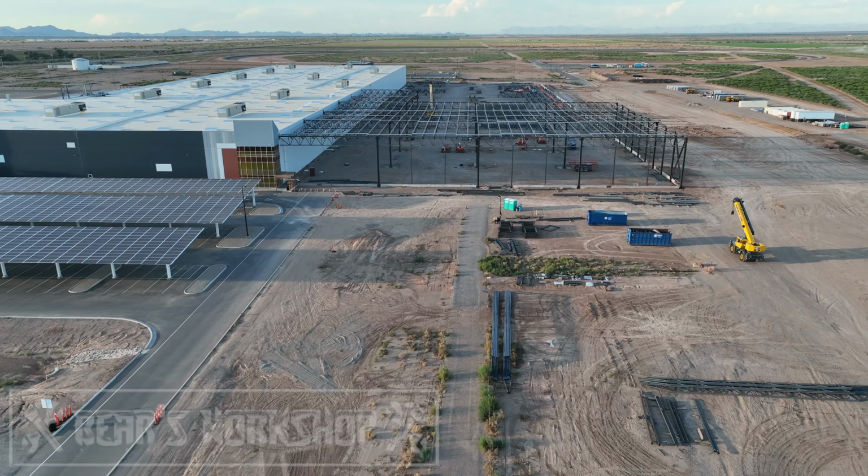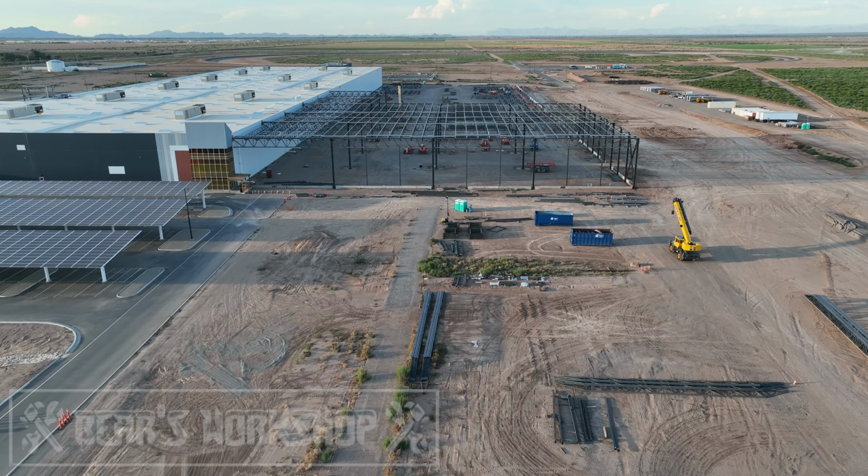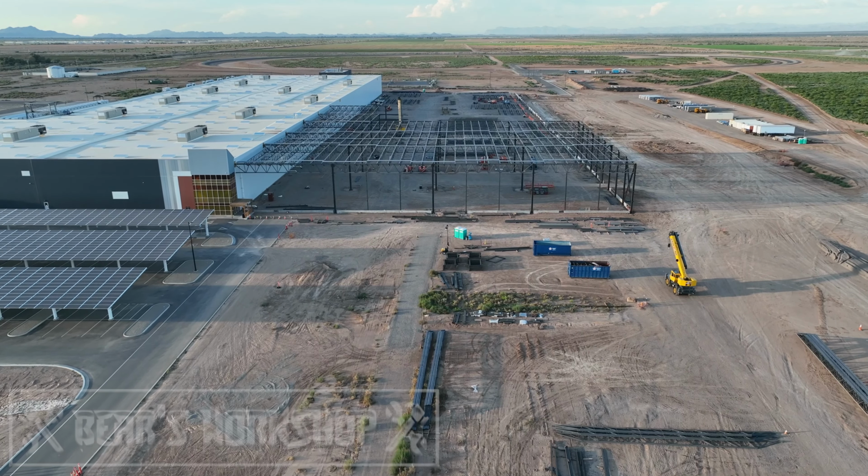So our next live stream will be early next week of the Nikola site, and that will be with us seeing more trucks. More excited than ever to see more and more trucks coming out of this place.